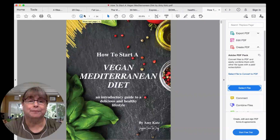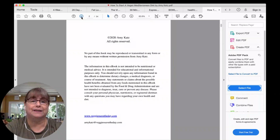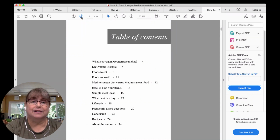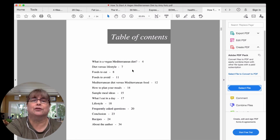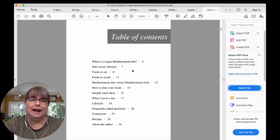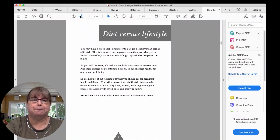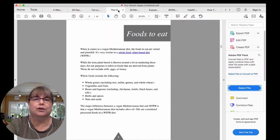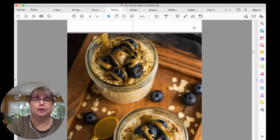So this is Amy who put together the bundle. And see, she's from Veggie Save the Day. And this is kind of interesting. I think Amy may have two books in here. This is her actual book, and then this How to Start a Mediterranean Diet, and foods to eat. This is all about the Mediterranean diet. We looked at her cookbook before. I'm pretty sure, is this one her cookbook?